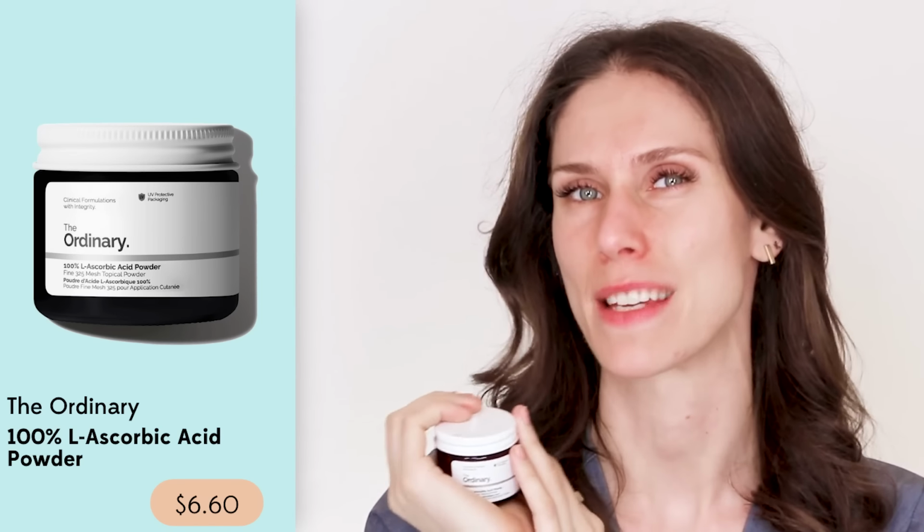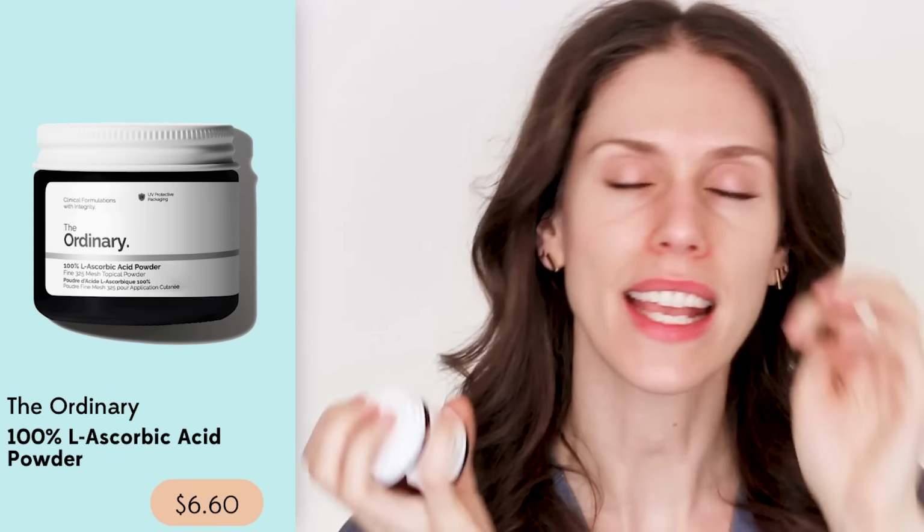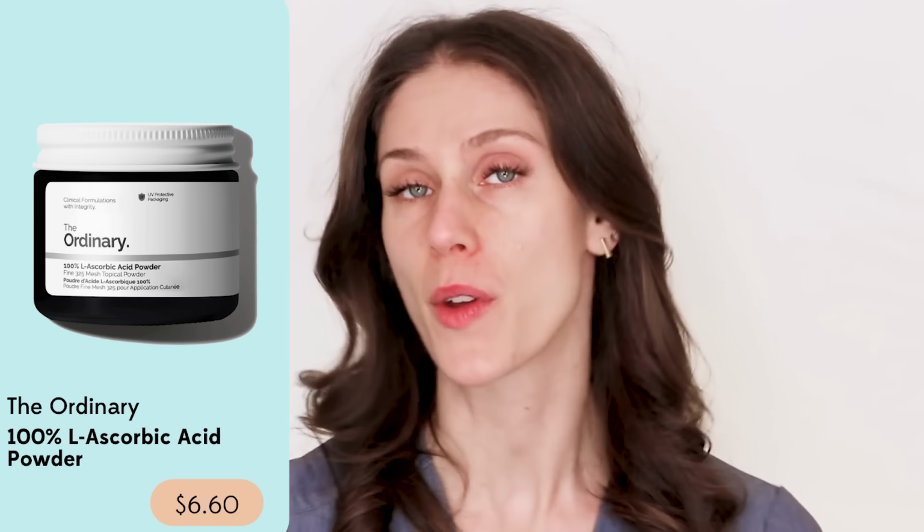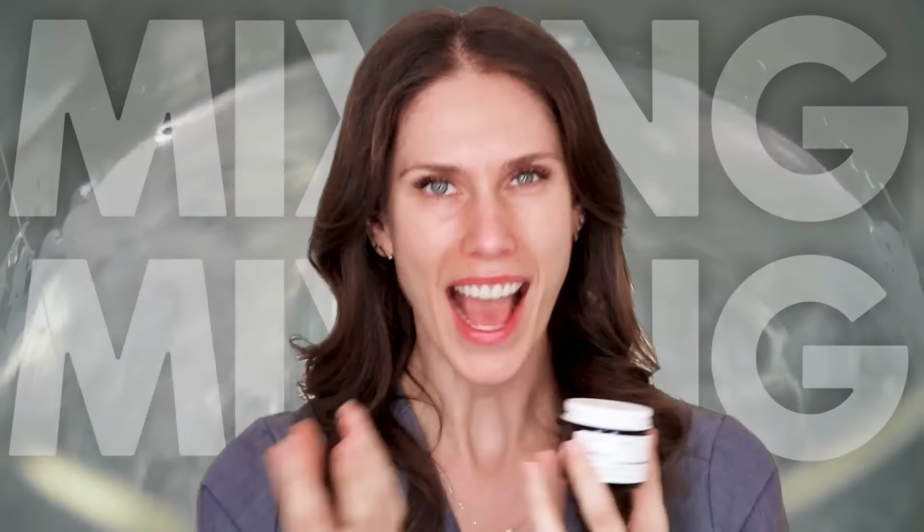Sorry about that. Speaking of vitamin C, we have to talk about this L-ascorbic acid powder. This is something that I think can be difficult for many people to use, and it's not a top seller because a lot of people don't know how to use this. But as a medical esthetician, I love mixing this for myself or for other people who can handle it.